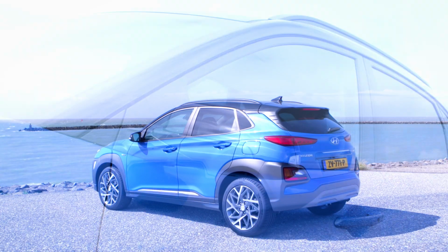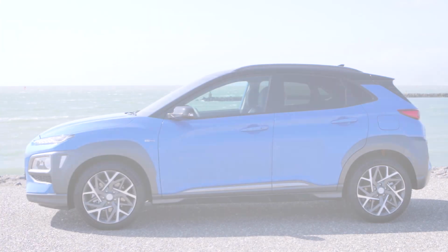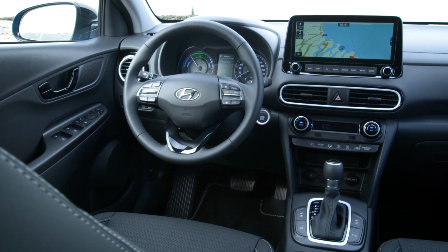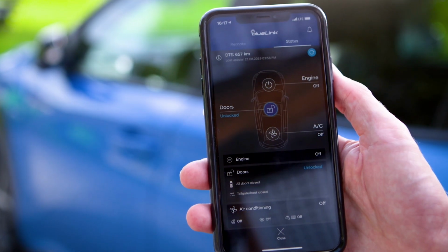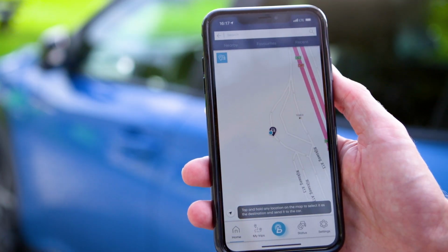Perhaps unsurprisingly, the Kona Hybrid looks pretty much the same as the regular Kona, but you can spot its hybridity by an exclusive Blue Lagoon paint job, or, if they've gone for a different colour, by two new designs of alloy wheel. Inside you'll find a 7-inch touchscreen infotainment system, or on Premium and Premium SE models, this 10.25-inch touchscreen, which comes with Apple CarPlay, Android Auto and a system called BlueLink. BlueLink is a telematics system that lets you remotely unlock or lock the doors using an app. It'll help you find fuel stations and tell you what the prices are, and it can even help you find parking spaces.